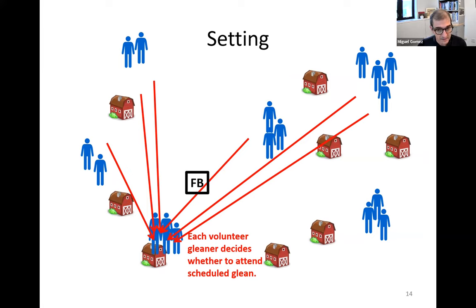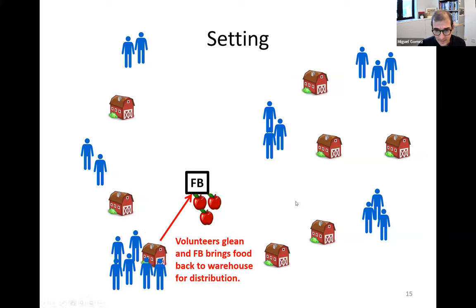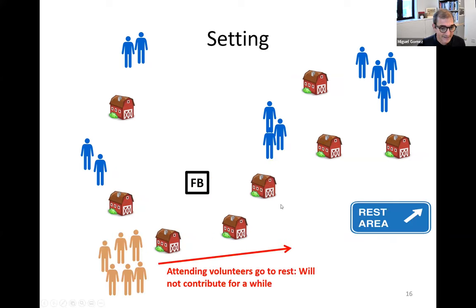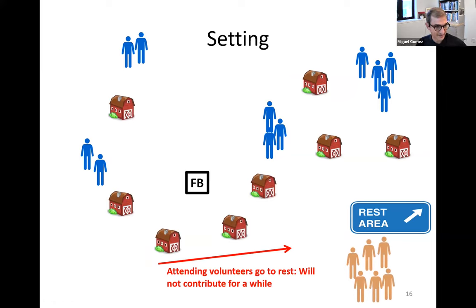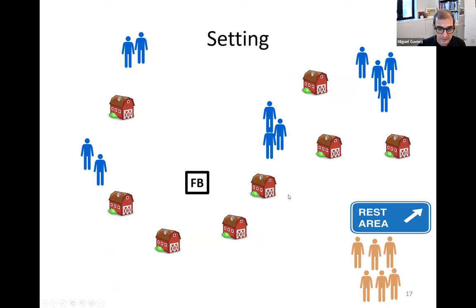They finish, they bring the product to the food bank, and then typically, these gleaners go to what we call a rest area, because they don't come the next time there is a gleaning schedule, because people don't do it all the time. There is a probability that they will attend. So eventually, they don't go back to a pool immediately, but over time, randomly, they will become available again as part of the volunteer pool. So this is a problem with a lot of uncertainty.